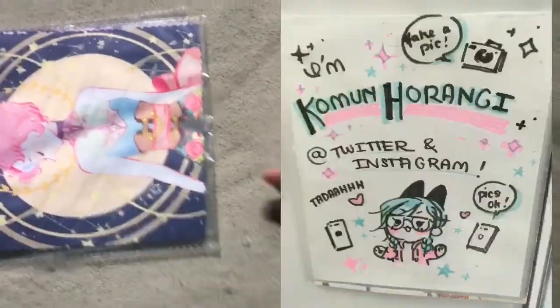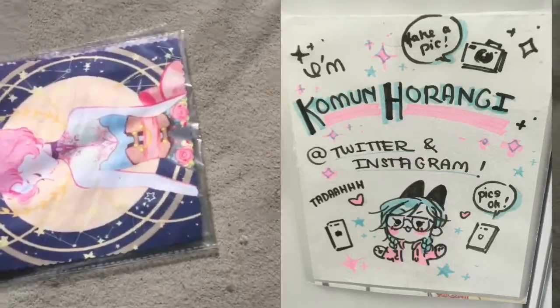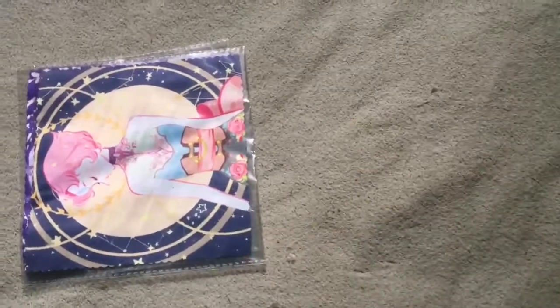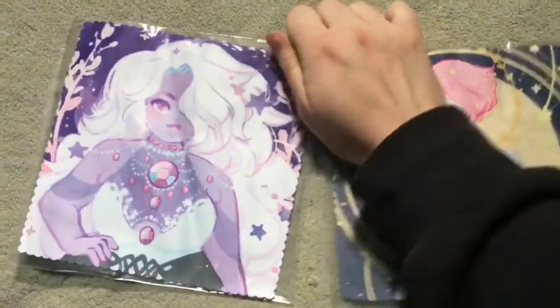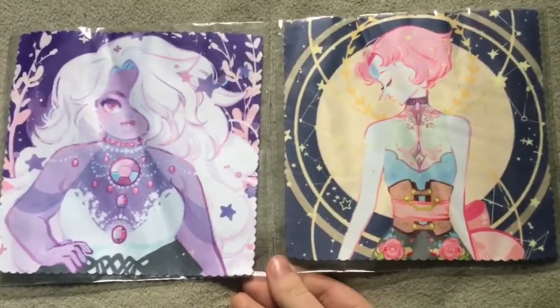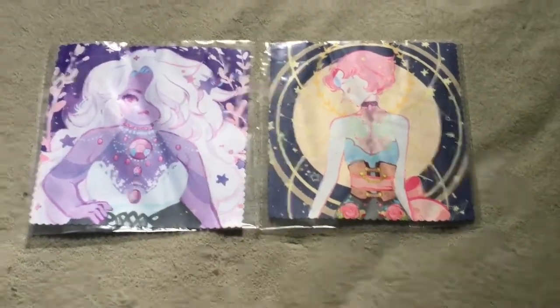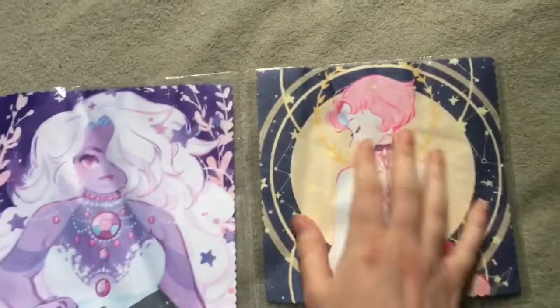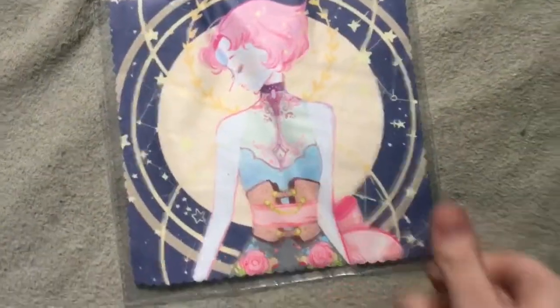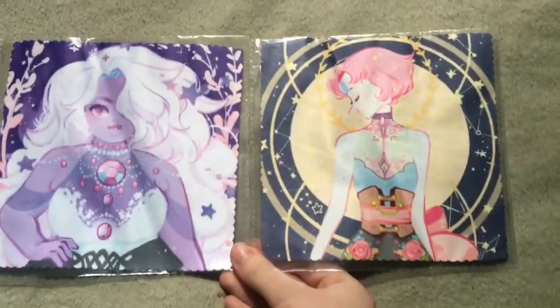First off, over here somewhere, I'll put the picture of all of her information. It was Friday and she had already run out of business cards. So she put out a little poster that you could take a picture of. Anyway, these are actually glasses cleaners. And I was wearing glasses Friday for Pidge, so it worked. But instead of getting prints of these two, it was more economical for my wallet to get these. And they are beautiful. Look how pretty Pearl is. And Amethyst. And I ship Pearl and Amethyst, so these are amazing.